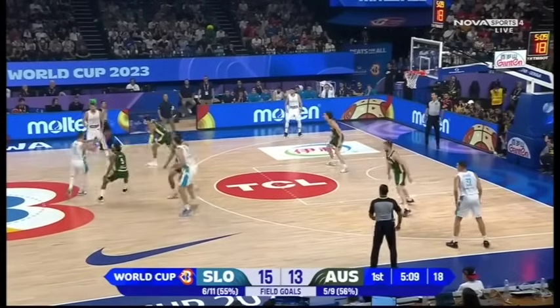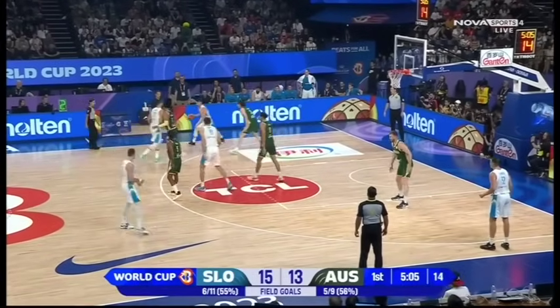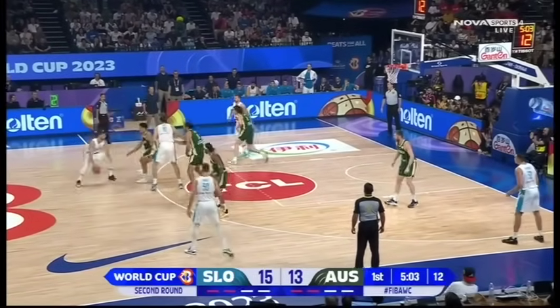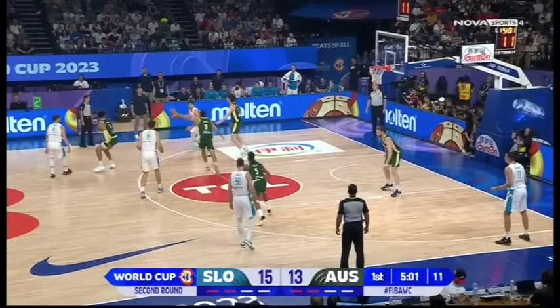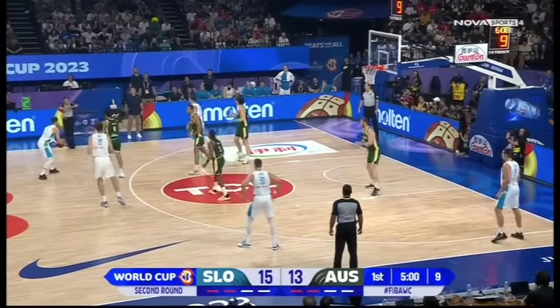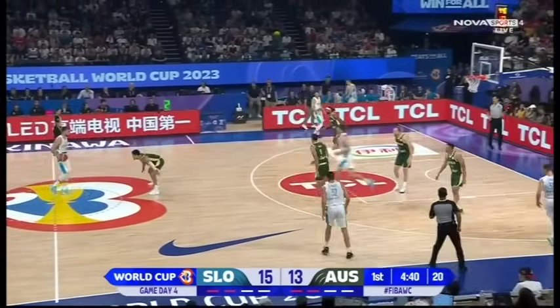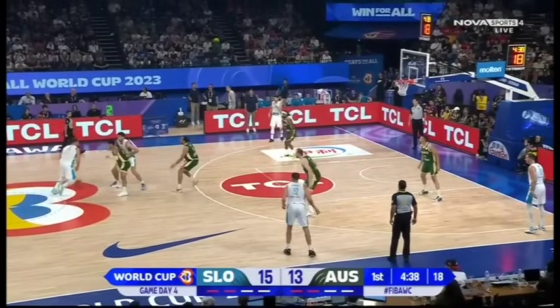Australia did not relent in its aggressive defensive approach. Doncic began the play here off ball, and it eventually found its way to him in the post, and he got double teamed on the catch and tried to get rid of it, but he ended up getting called for a travel before doing so.